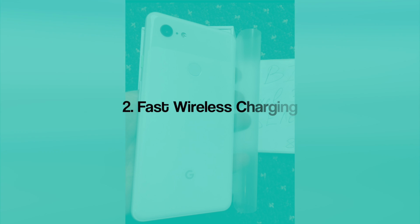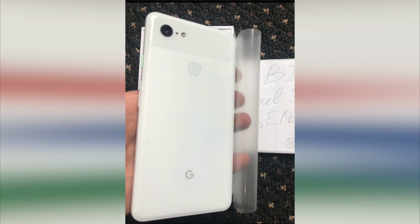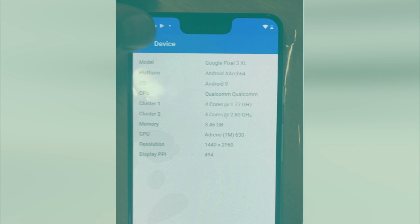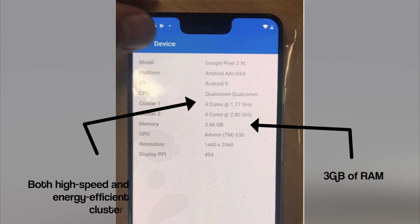This year's version of the Pixel 3 ditched the soft touch rubber in favor of a glass back for wireless charging. Given Google's strong desire for the Pixel devices to be the best Android experience available, you can expect to see the Snapdragon 845 on both the Pixel 3 and Pixel 3 XL.